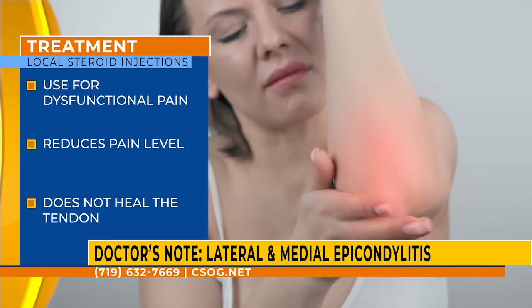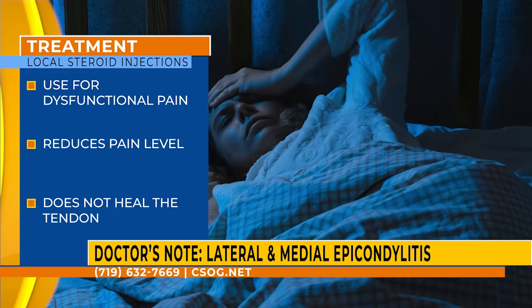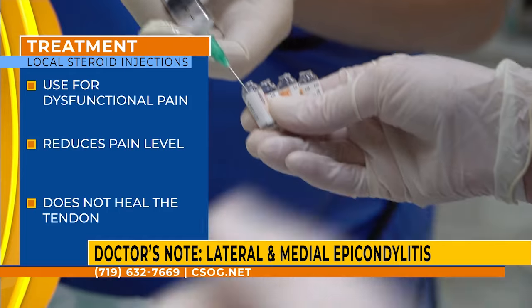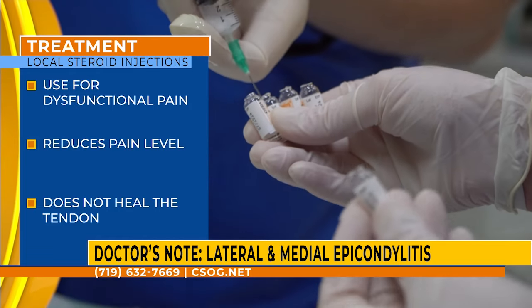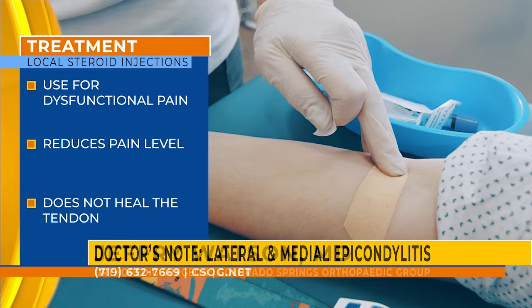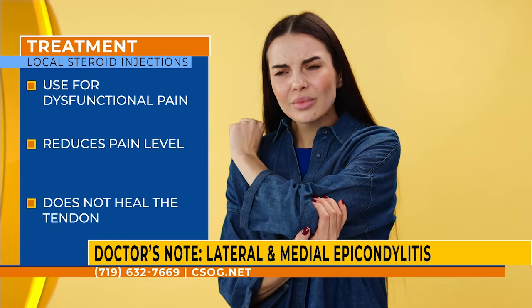Sometimes if someone is really dysfunctionally painful, where they can't sleep, every time they roll over at night it's waking them up, their daily function is so bad, we'll use a local steroid injection to try to palliate their symptoms. And that often works. It often knocks their pain down for a while, but it doesn't cure the underlying problem. It doesn't make the tendon heal. So again, your doctor will often try to do that for you to help you with pain, but he or she is not curing you.